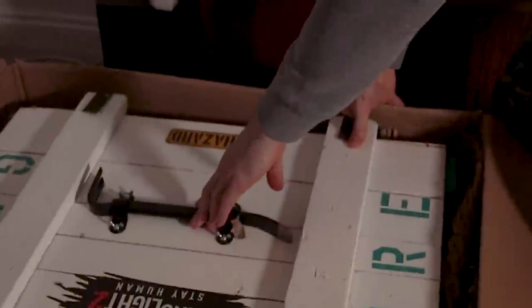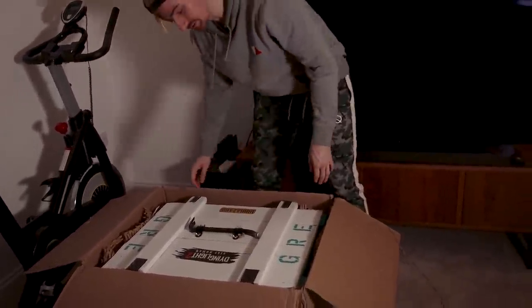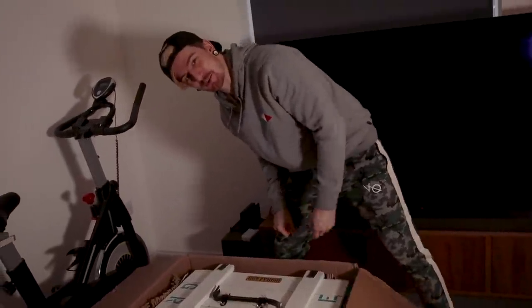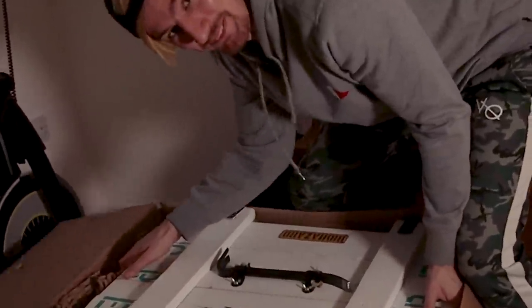We already know this company was shady as heck, so I hope they're not doing it in the second one too. This box, guys, is 25 kilograms. So let's just do a quick fast-forward montage of me trying to get this out. Now, Techland, it would have been great to put some handles on the side of this thing, not just on the top. I can't really get the grip on this thing.